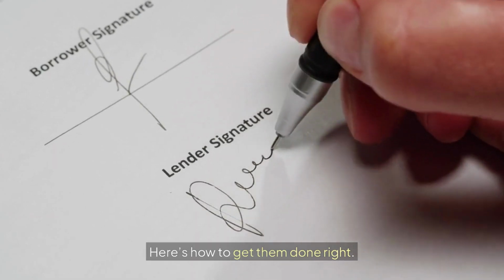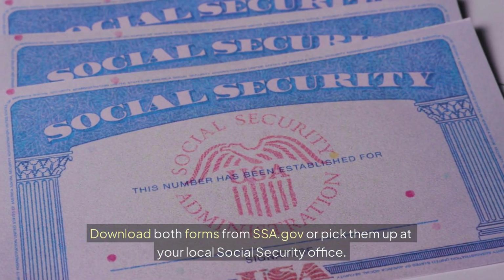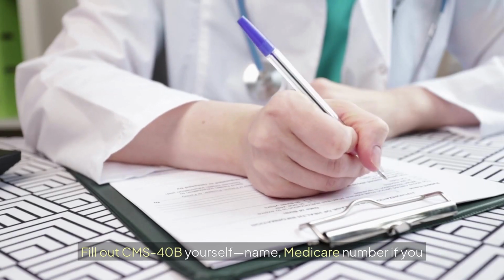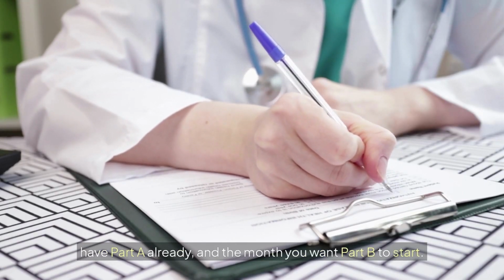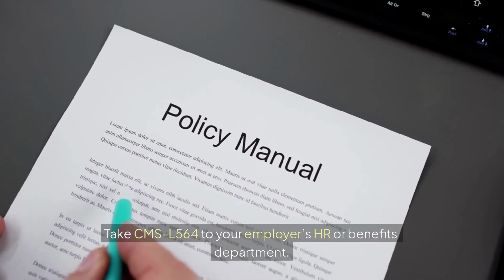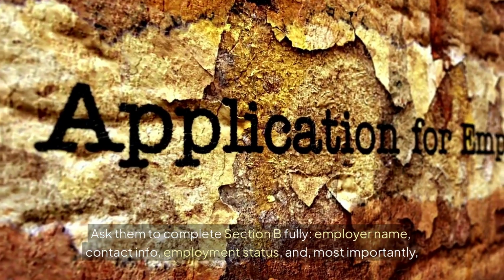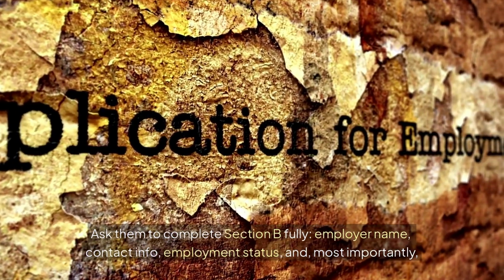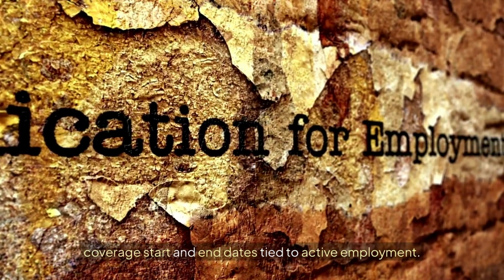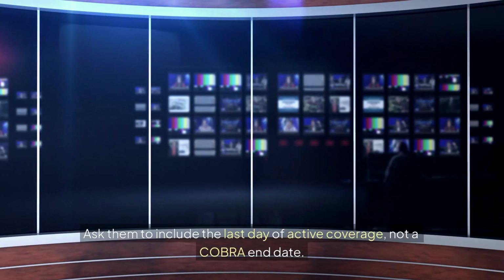Here's how to get them done right. Download both forms from SSA.gov or pick them up at your local Social Security office. Fill out CMS 40B yourself: name, Medicare number if you have Part A already, and the month you want Part B to start. Take CMS L564 to your employer's HR or benefits department. Ask them to complete Section B fully: employer name, contact info, employment status, and most importantly, coverage start and end dates tied to active employment. Ask them to include the last day of active coverage, not a COBRA end date.